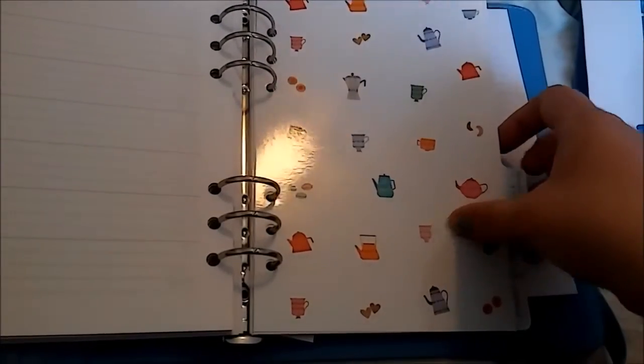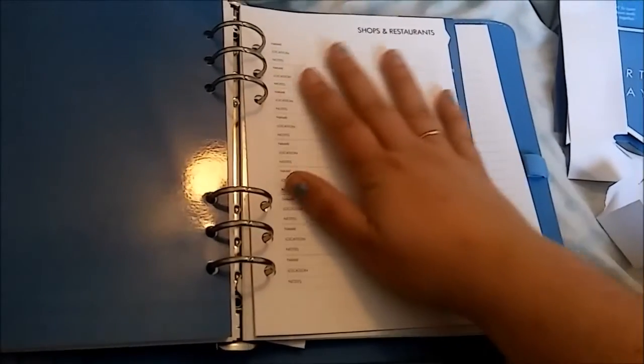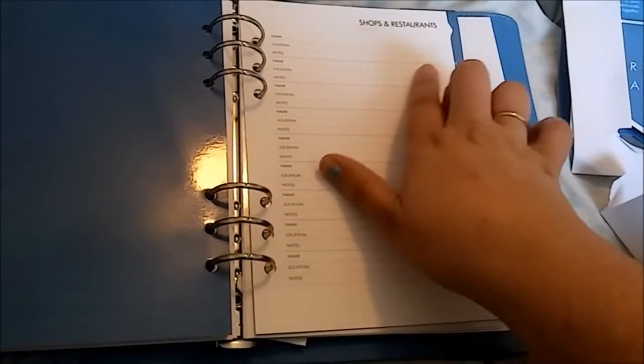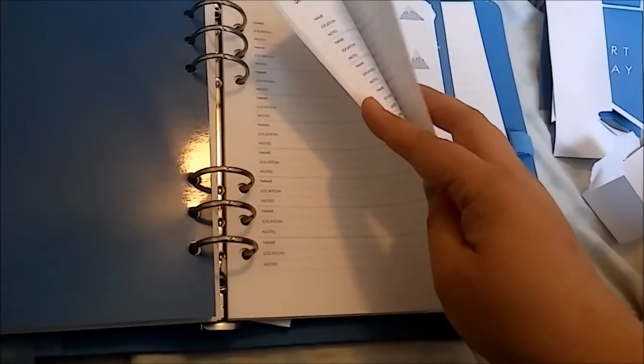It's very cute. Name, location, notes. So that's pretty cool. I do have kind of a restaurant wish list of all the places I would like to go. So I can find out where they are, put it down, and then I can put down if I like it on this side. I also do kind of mystery shop type of things, and it would help me keep track of those, but I don't think I'm going to use these pages for that.